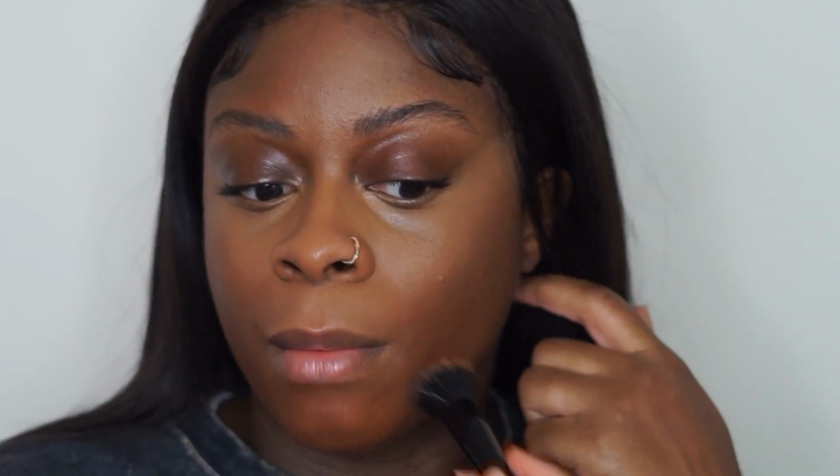Okay, so yeah, I feel like with a brush you can definitely build up a little bit more, because with that sponge, as soon as I applied it, it's like whoa, boom. I feel like I have a lot more control using the brush, like a stipple brush like this, something that's more dense, that's not fluffy.